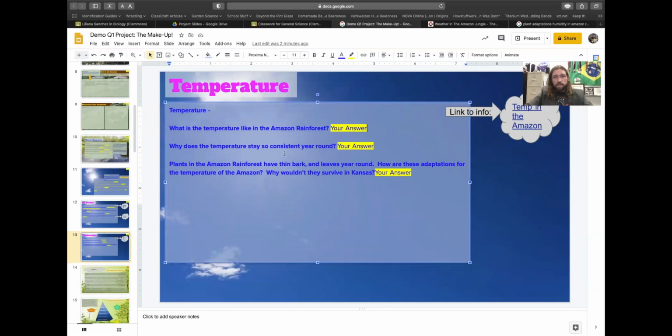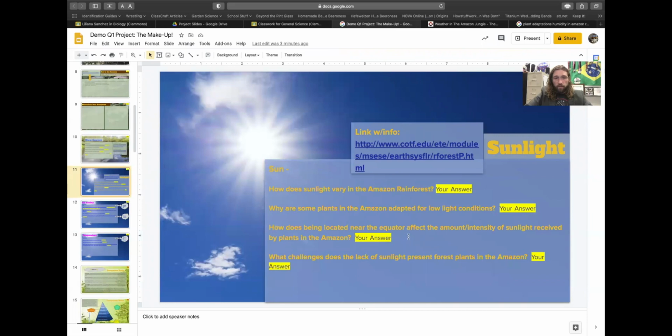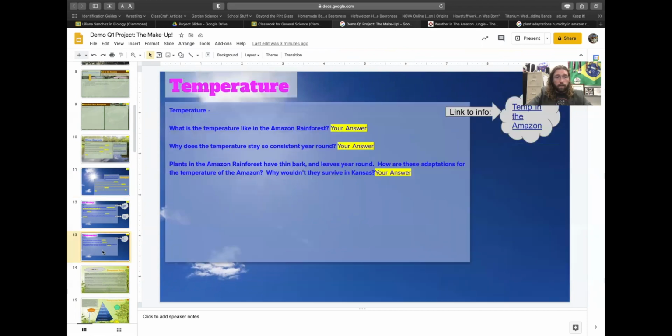Why does the temperature stay so constant year-round? Go back to the answer that has to do with why it has sunlight 12 hours a day. It goes back to this one about being near the equator. Okay, that's how you answer this question right here. It has to do with that. Plants in the Amazon have thin bark and leaves year-round. How are these adaptations for the temperature of the Amazon? Why wouldn't they survive in Kansas?